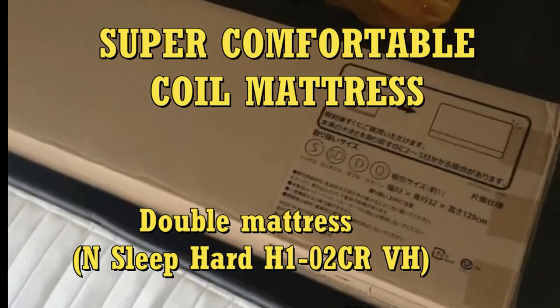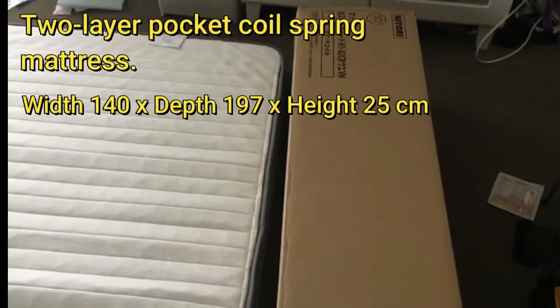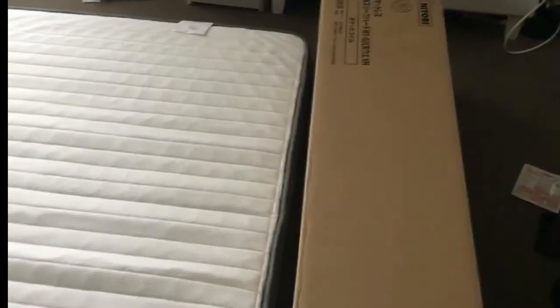I purchased two semi-double mattresses from Nitori. Nitori is a furniture shop here in Japan. Anyway, there were two mattresses in two boxes and they were sealed airtight. As you can see, one mattress is out of the box and out of the airtight packaging. It rose.